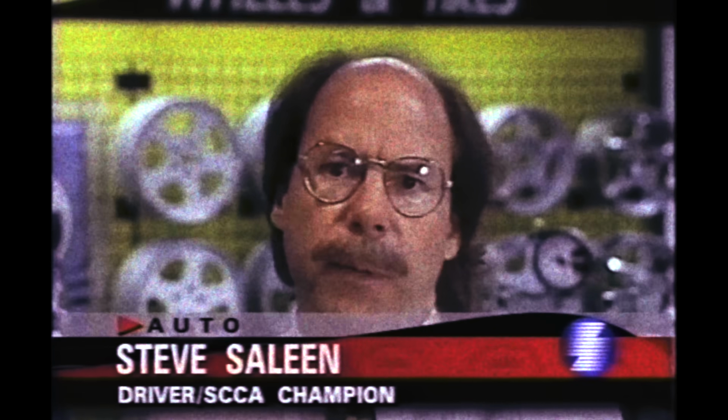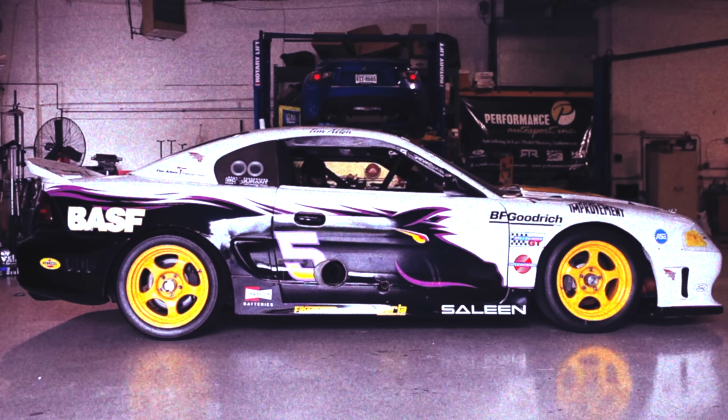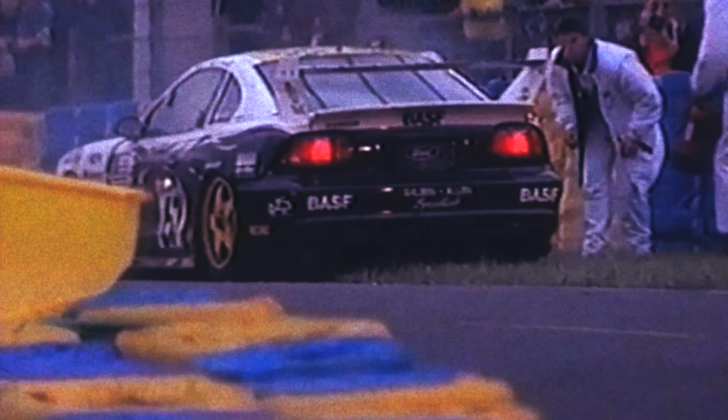By 1997, Saleen would win their third SCCA manufacturer title in their Mustangs, and it was time for Saleen to enter the big leagues, Le Mans. Mustangs were absent from Le Mans for 30 years, last being seen in 1967 in Shelby GT350 trim, and Saleen would mark the return with their SM95 chassis race car. Two-thirds through the endurance race, their Mustangs would suffer electrical and suspension failures, ultimately retiring them prematurely.